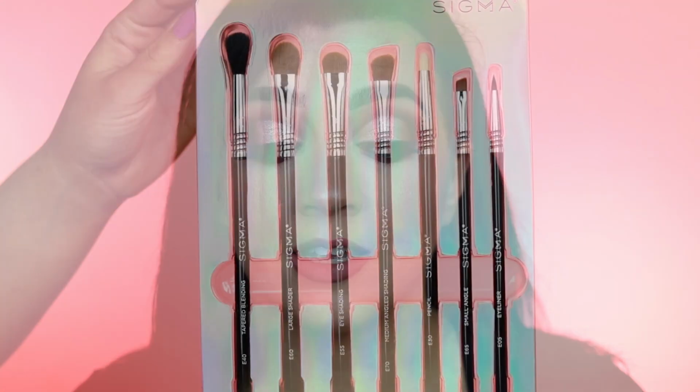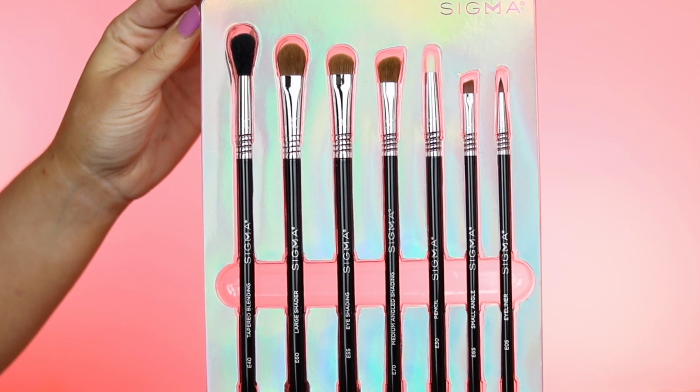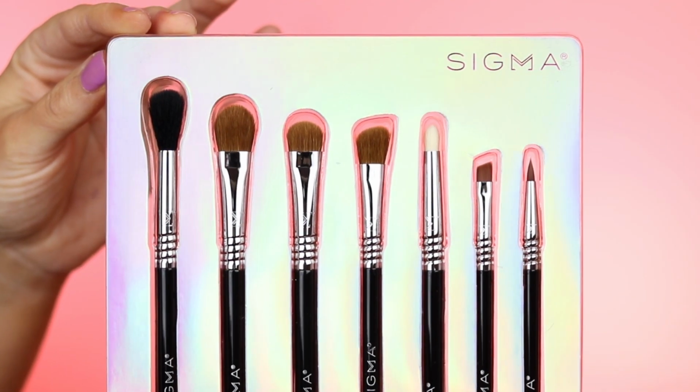Really, really pretty. I always knew their brushes were amazing, but my god, when I actually held them in my hand, you can tell they're good brushes. And I love the fact that they have a 2-year warranty on their brushes. I don't know any brush brand that actually does that, so that's amazing. So I definitely recommend checking those brushes out.